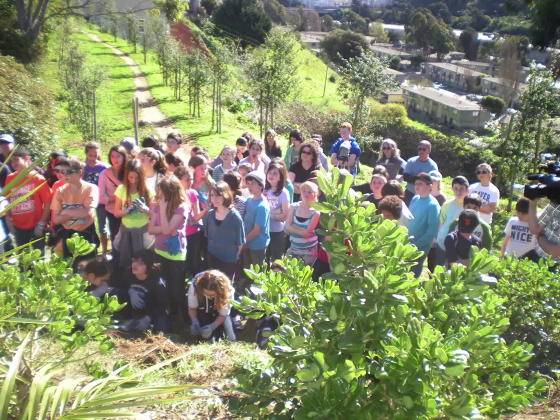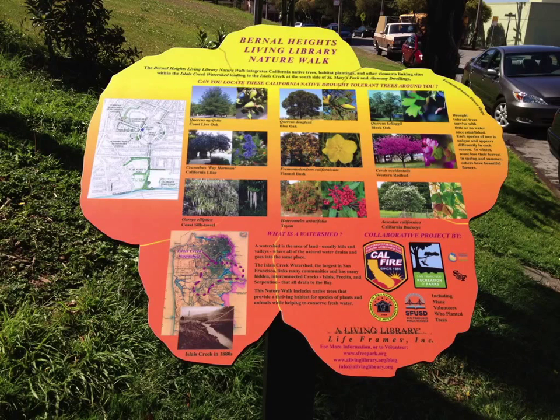These children are watching the 500th tree in the nature walk being planted by the general manager of the San Francisco Recreation and Parks Department. And behind them you see an oak allée. This image shows the label that's in the park, in the nature walk, that shows a drought-tolerant species. It's shaped like a Fremontodendron flower.